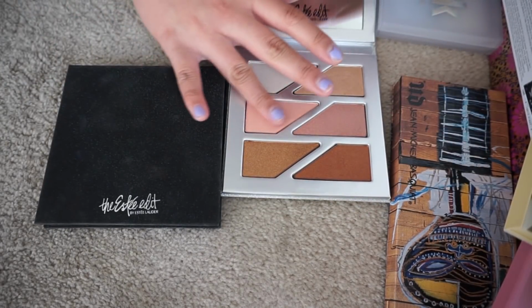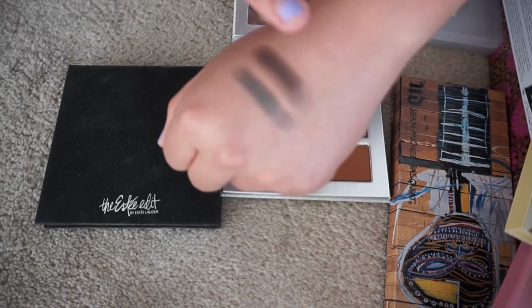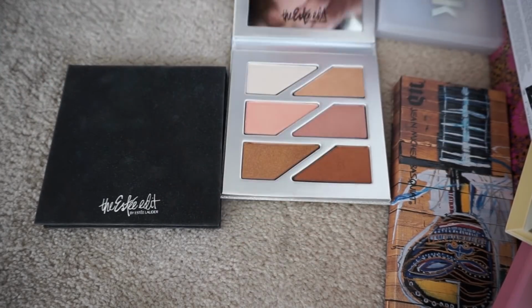And my palettes are getting very dirty. Oh, you can't really see that one. Yeah, they're getting pretty dirty. I need to clean them, but they're staying in my collection because if I give all my palettes away, I won't have a collection left.